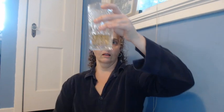So I already steeped this because it's herbal. It can steep for a while. And I poured quite a lot of it on my pants right now. That's okay. So it's very light. It's a light yellow. It smells like lavender. It tastes a lot like lavender tea.